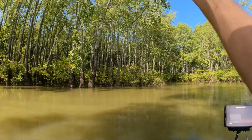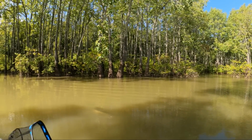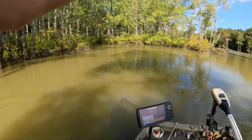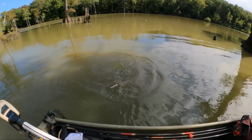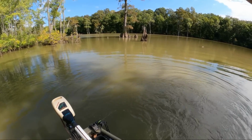What do I got here? It's a pretty good heavy something. That's a crappie. Oh, no, it's not a crappie. I was surprised he wasn't pulling from the get-go. Yeah, he's got that mouth open. He's trying to take that hook. I wish he could have shook it.